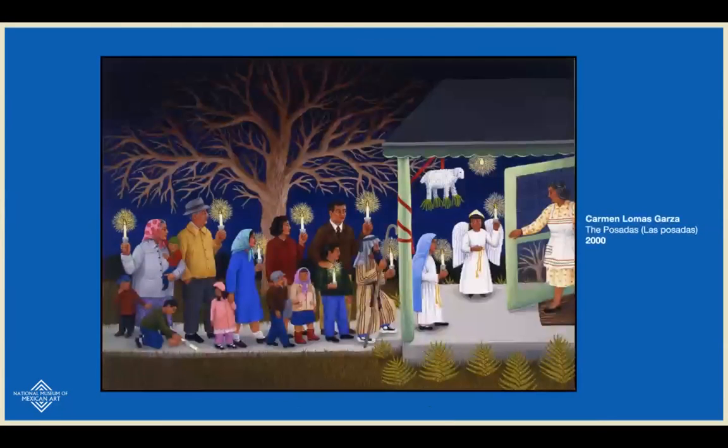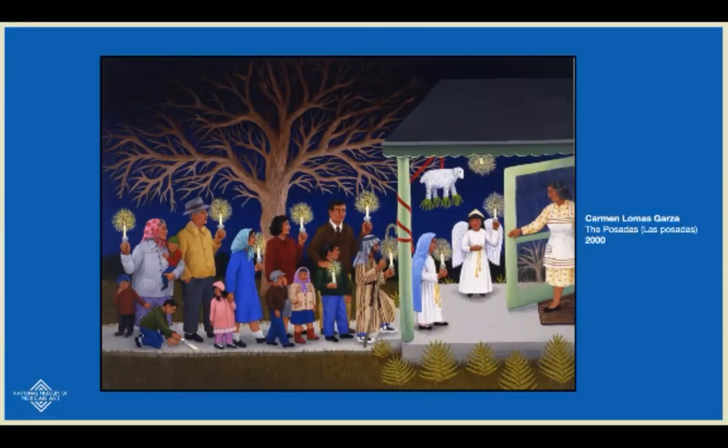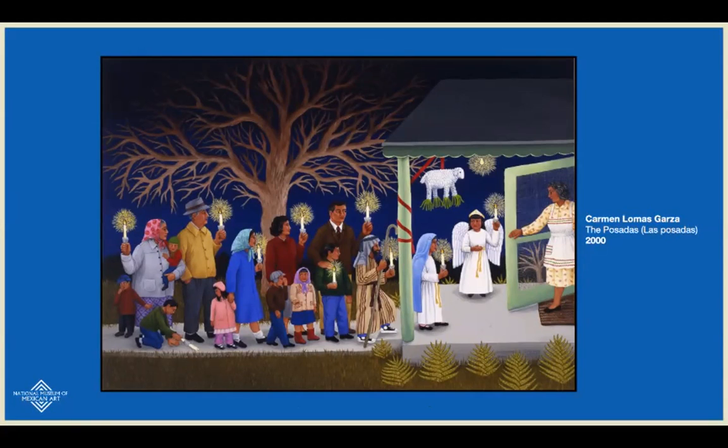Now, this work by Carmen Lomas Garza is about a celebration, the celebration of Las Posadas. Las Posadas is a 9-day celebration that celebrates the birth of Jesus, and it includes families gathering together and even children dressing up, right? So you can see that the children here were asked to dress like Joseph and Mary. They are at the front of the group.